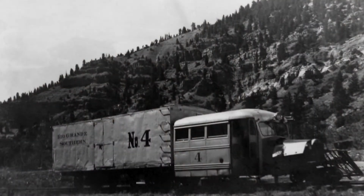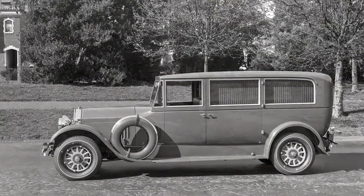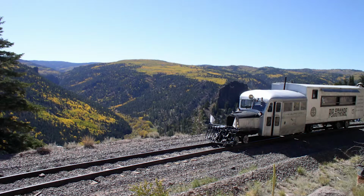The Rio Grande Southern is famously known for rail buses known as the Galloping Geese. These rail buses were built in the 1930s when the RGS was facing more financial problems. The Geese were built out of automobiles like Buicks and Pierce Arrows, and they were cheaper to operate because they only required an operator rather than an engineer and a fireman, and only needed gasoline to run on. These Geese were the only rail cars to operate on a daily basis from the year 1931 through 1949.